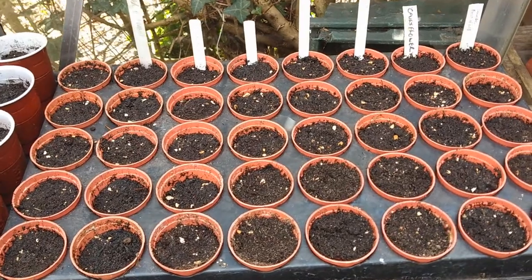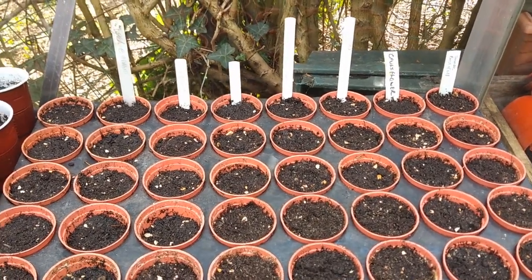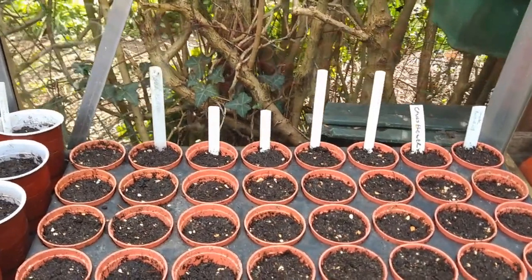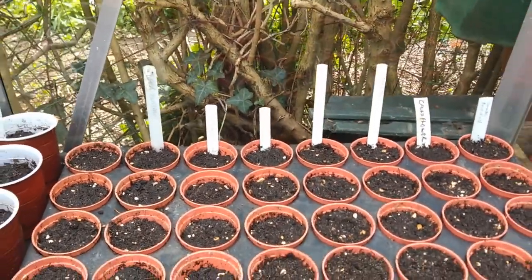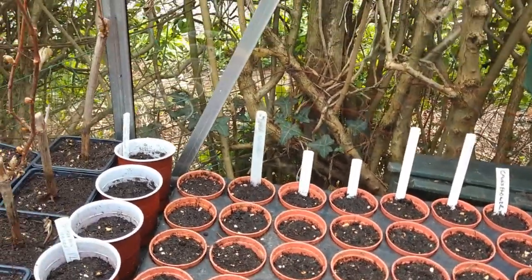And just having a look around the greenhouse. There's all sorts of things going on in here at the moment. And we've been planting stuff for the allotment. All sorts of leeks and cauliflowers, and we'll see what comes up in that lot.